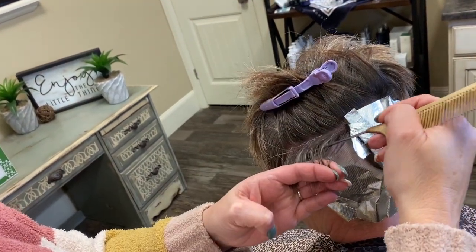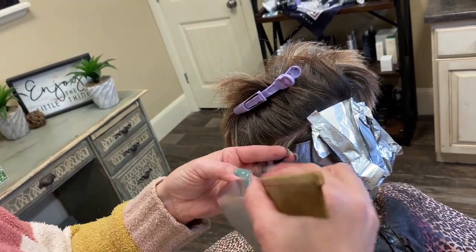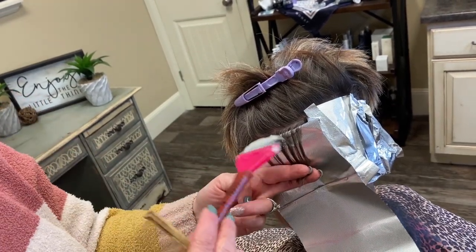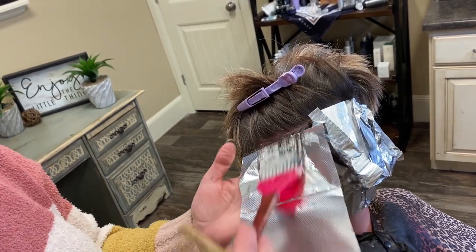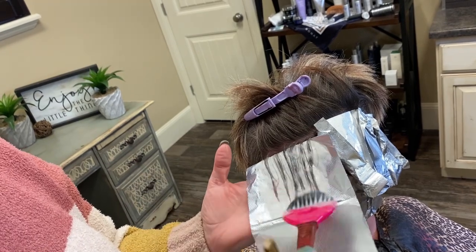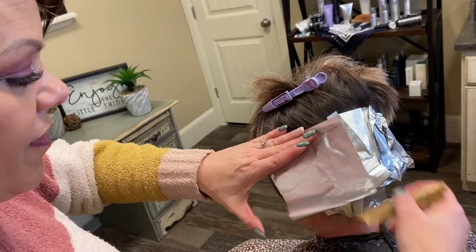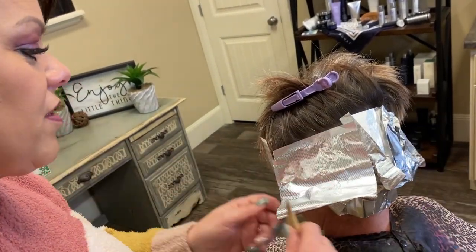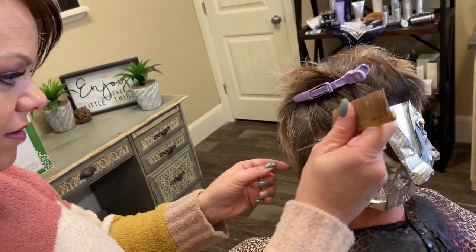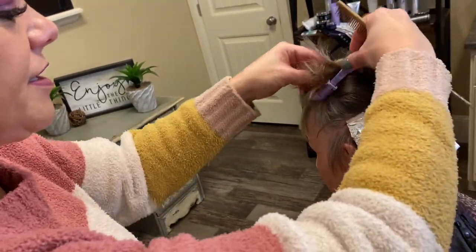Okay, same thing. Medium. Like I said, this is a 4R. And Helen, I think you're gonna love the depth in the back. I think it's really gonna show off something different. You won't feel like it's blah, especially growing out. It'll help. So that is good.